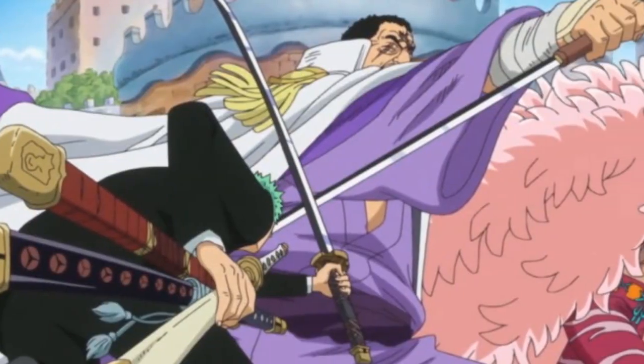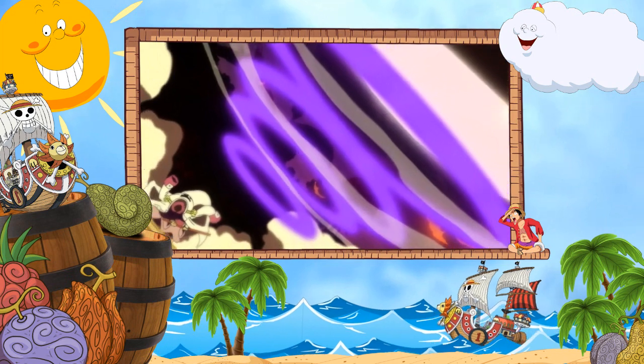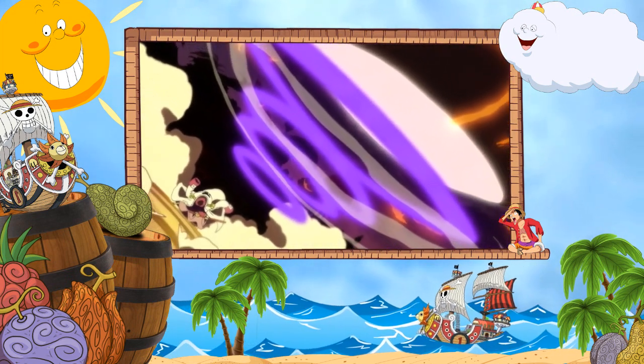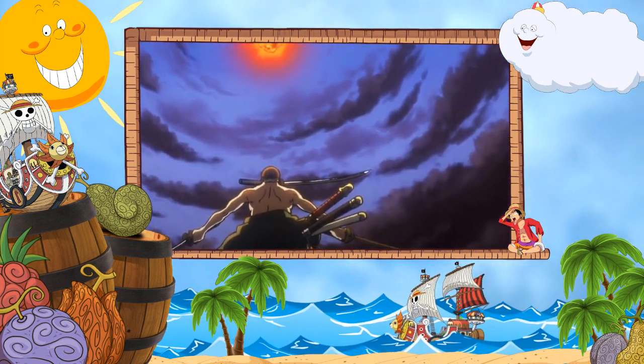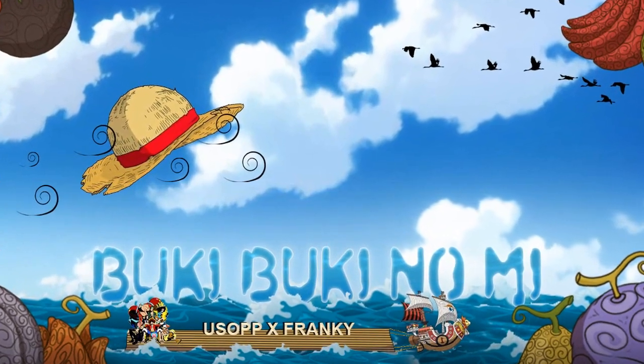This fruit is used by Admiral Fujitora, and he can control gravity as he sees fit, oppressing his opponents with heavy gravity, sending his enemies flying into the sky, or even summoning giant meteors onto the spot to cause a huge explosion. Our next fruit is the Bukibukinomi, or fruit of weapons.